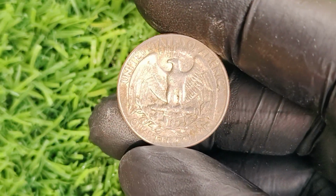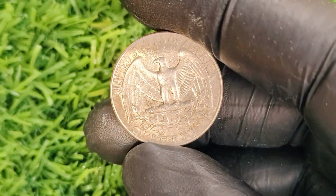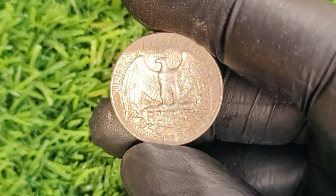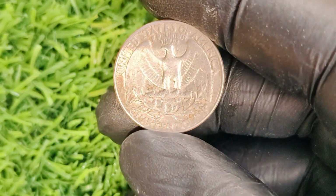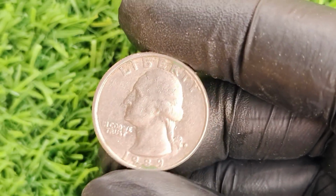Alright folks, let's bring this shiny little adventure home. The 1989 P Washington quarter dollar might look like your average coin, but under the right circumstances, it's a millionaire in disguise. With mint errors, near perfect condition, and the wild world of coin collectors, this little piece of pocket change can be worth life-changing money.